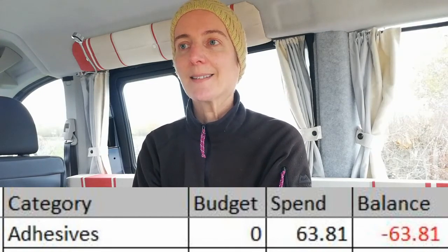So I'm going to go through all the categories alphabetically, and we will start with a category where I was rather negligent, because adhesives, I did not include a single penny for adhesives, and we spent £64 on adhesives, and that doesn't even include the wall carpet adhesive, because that came with the carpet that I bought. So just for other adhesives we spent £64. Do not underestimate how many adhesives you need.